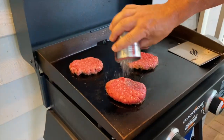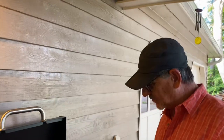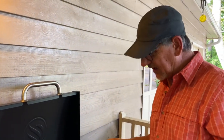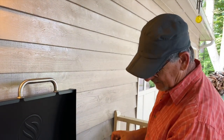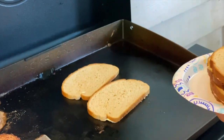Little salt and pepper on the burgers. I need to turn the temperature up a little bit so I get a little bit better crust on the burgers. I'm used to this griddle because it's a little different than the one I've had before, but I sure do like it. But you've got to learn how to cook on anything you get, and for me, I'm having to learn the temperatures. It heats up really quickly, but it doesn't cool down very quickly, so it's one thing to consider. You can never do that on a 17-inch griddle.